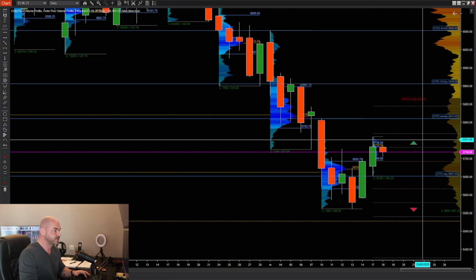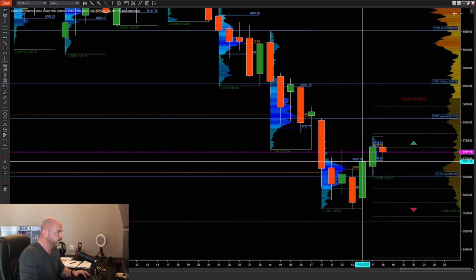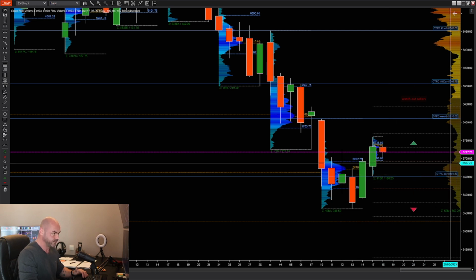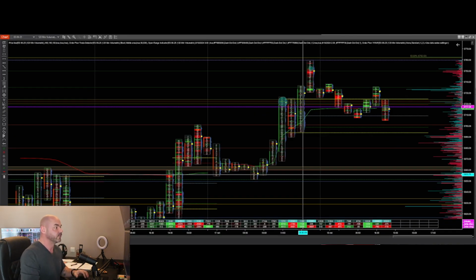The weekly is still one time framing down with a high at 5,810, and we broke last week's value area. Support is now at 5,692. Daily one time framing up is confirmed. The low is now at 5,651.50. We see that the bulls are fighting for control.